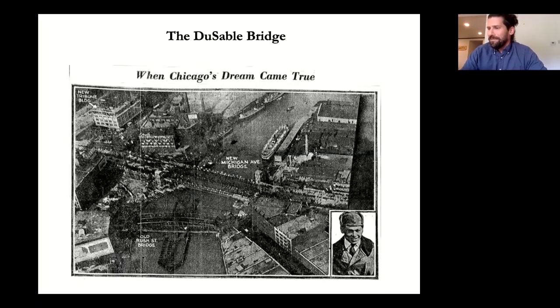It's a mouthful. Double-leaf means that it has 2 leaves on each side, so those can open independently from each other. And double deck means that it has an upper deck and a lower deck that both carry vehicular traffic. The bridge connected Michigan Avenue on the south to Pine Street to the north, which was at that time a dirt road. And it completely changed the north side of the river from that dirt road to an extension of the Grand Boulevard to the south.